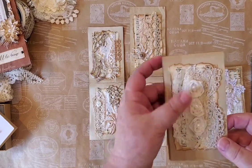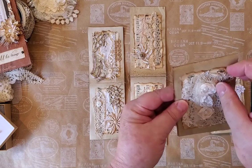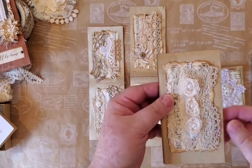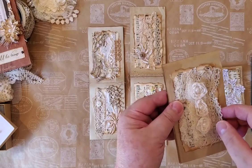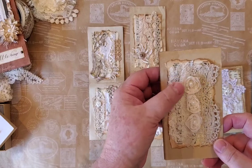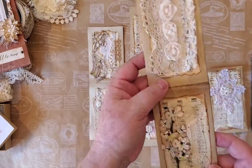And there's the back side. And you can see some of the layering that I've done there. I've just put little faux pearls in the center. So there's that one.